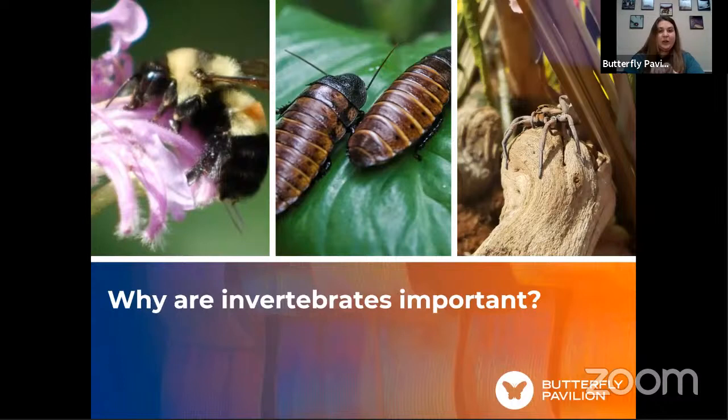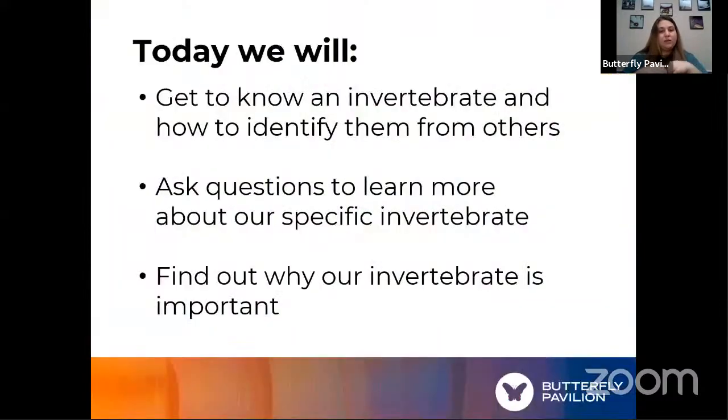We're maybe going to see a little bit about why the invertebrate we're talking about today is important. On top of that, we're really going to be focusing on a specific type of invertebrate. You may have already seen a few hints. We might already know, but we're going to learn how to identify them from others. I'm going to share with you a few of the really common questions about this invertebrate, but definitely put in some of your own questions as we get to know them a little bit more. And as I said, we're going to find out why it's so important that the bug or invertebrate we're meeting today is important.